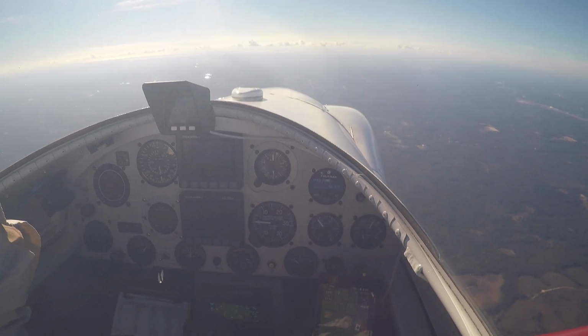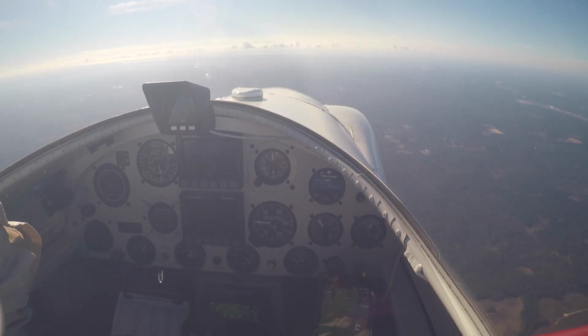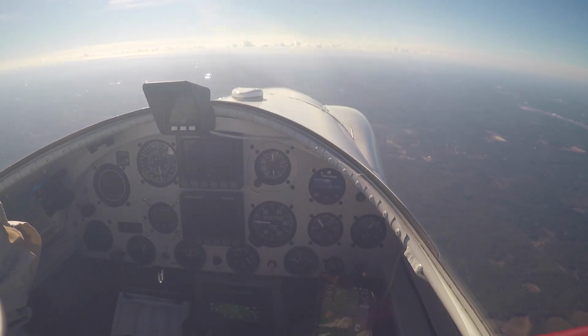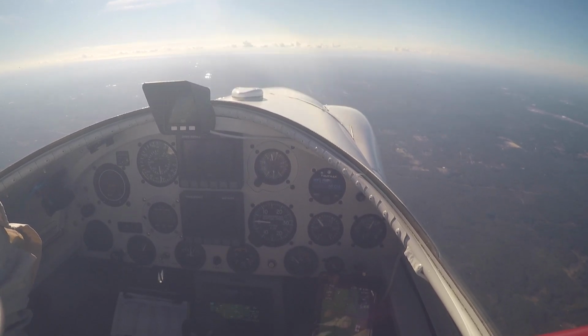Be advised, Destin just changed to runway 32, and verify yourself, Destin in sight. Citation 5, Lima Papa, affirmative, clear Beach Park, runway 32, and to Destin, sorry about that.